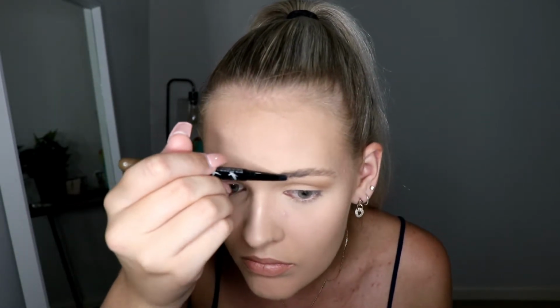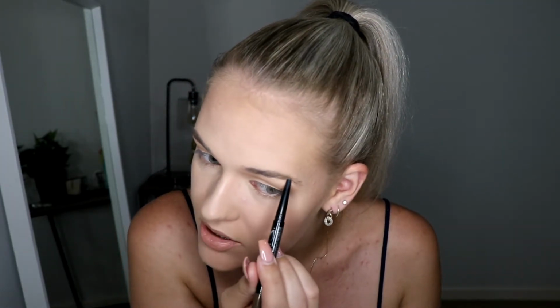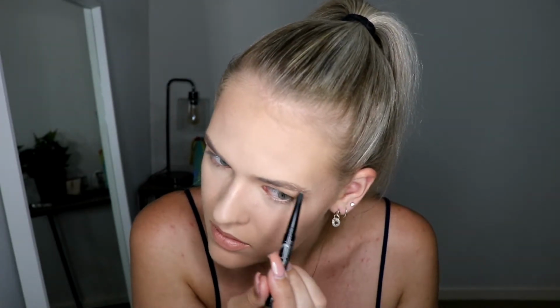So for my eyebrows, I'm just using this Maybelline Brow Satin pencil in the shade Brunette, and I'm just going to start drawing little strokes through my brows. Again, I'm not doing this too harsh, I'm just doing it very lightly, mainly just filling in any sparse areas just to give a little bit of definition to match the rest of my face. And then I'm just combing them out just to blend in any strokes so there's no harsh visible lines.